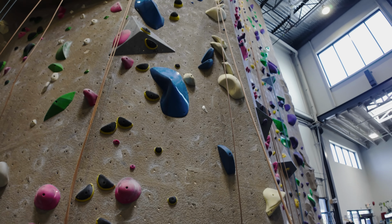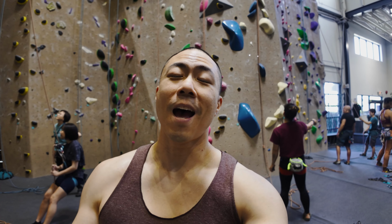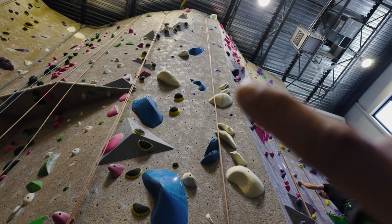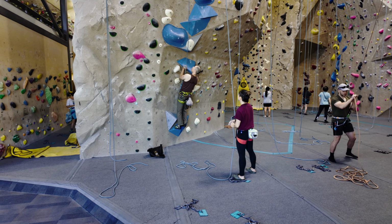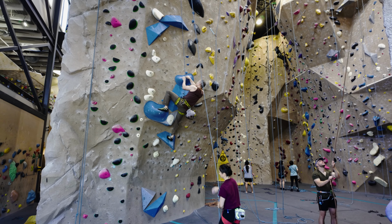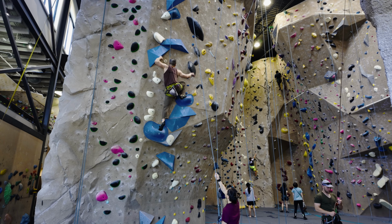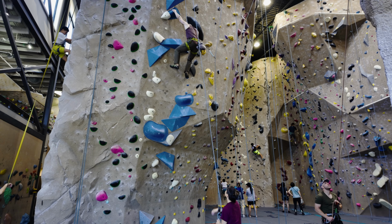Okay, so big surprise, I could not do the climb, but I got halfway up, which means I got half a grade better in 10 years, so that's positive. I got taken out by that crimp right there. All right, so we actually made it to the top, and it was a pretty fun climb.